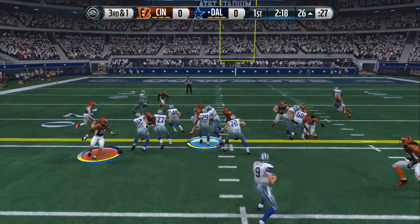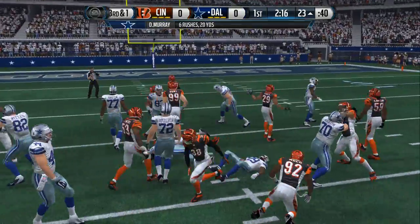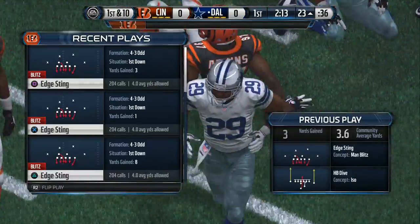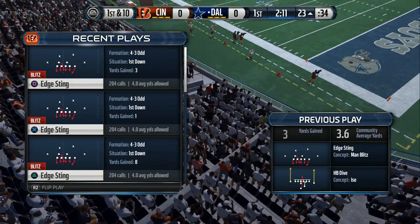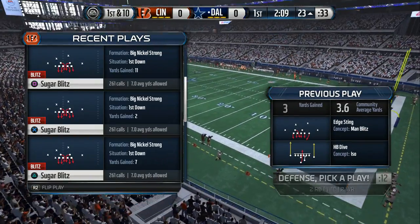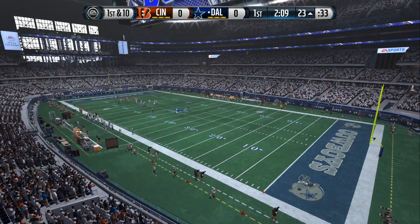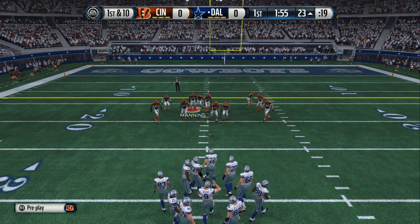Third and one. Back to him. He's tackled beyond the markers. It's a first down. The Cowboys would love to run the football in all situations like this. When you only need a little bit of yardage to get a first down, they show their power there. And I'll tell you what, this gives the coach a lot of confidence.